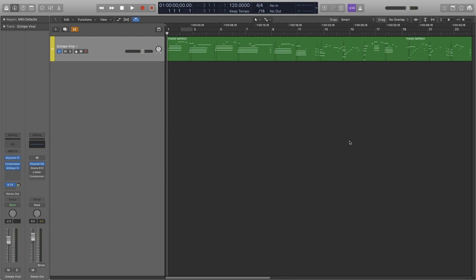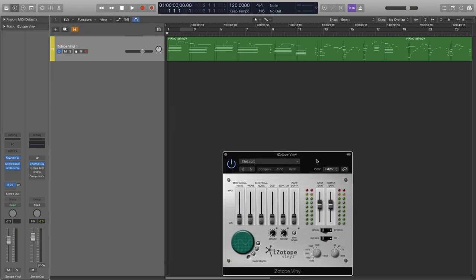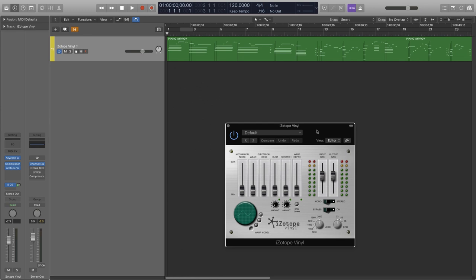Sometimes you might be looking for a more lo-fi or vinyl vibe. For that, I'd highly recommend iZotope's free Vinyl plugin. It lets you add certain aesthetical artifacts and imperfections to your music. Vinyl crackles, scratches, mechanical noise, and even a pitch warping effect.